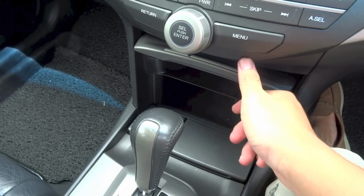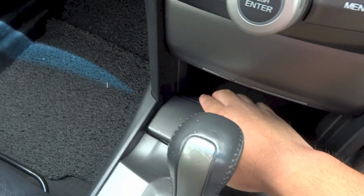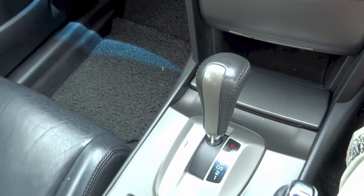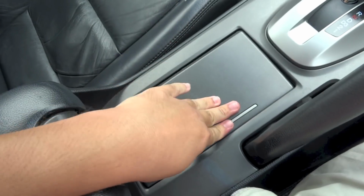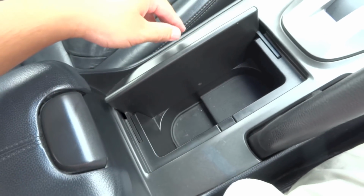Storage right here and below. More storage. And a power outlet. Cup holders. Or storage, depending on what you use it for.